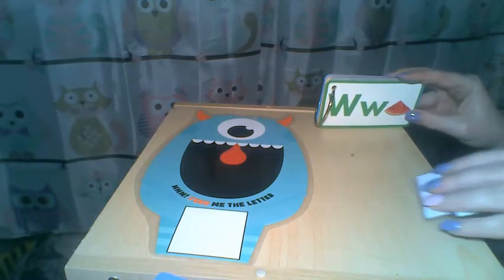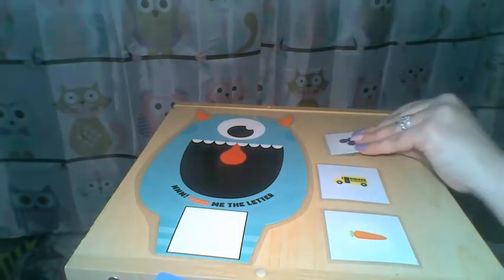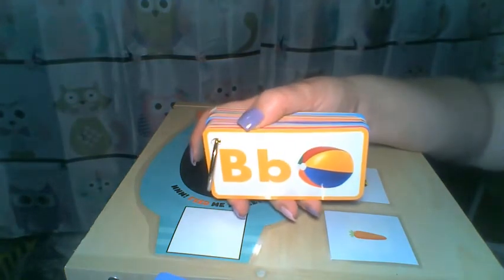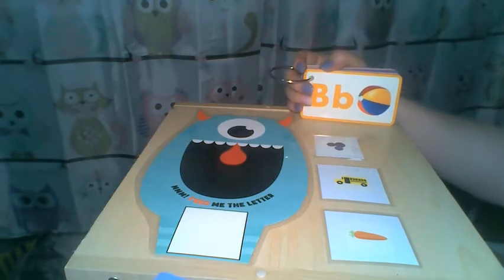All right. Our next pictures are a carrot, a bus, and blueberries. So, what letter do you think we're looking for? What letter do you think it might be? We are looking for things that start with the letter B. Good. B for ball. B-b-ball. So I will put it right here so you can remember.